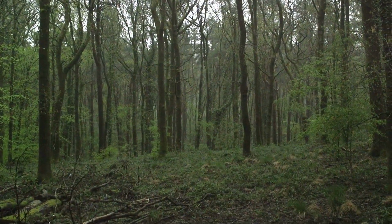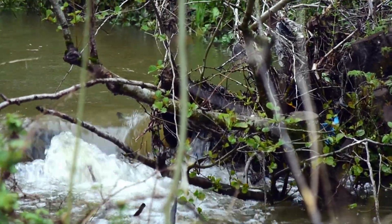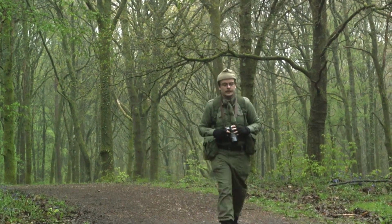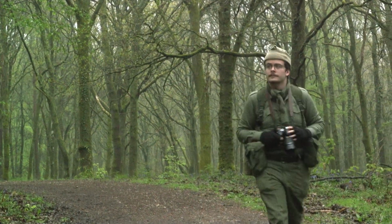This is the Forest of Dean, an ancient woodland in the northwest of Gloucester. We're here to search for one of the region's recently reintroduced inhabitants, the elusive wild boar.